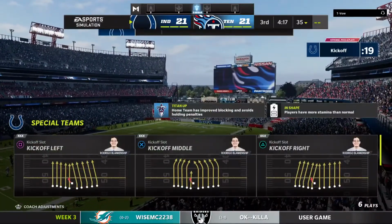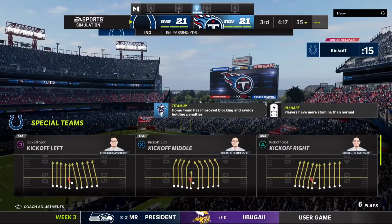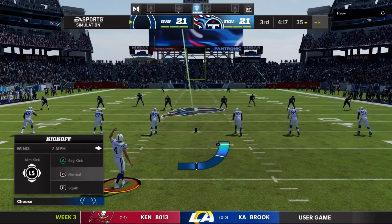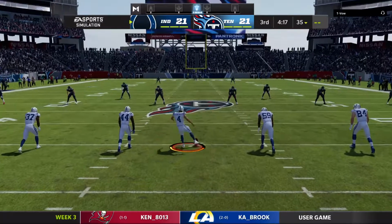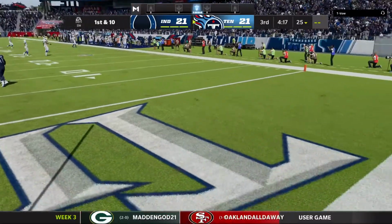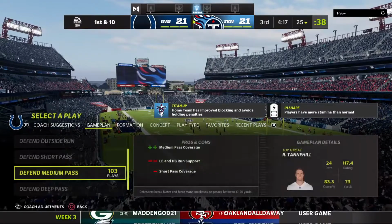How in-depth is that quick game part of the playbook? It's pretty in-depth because people want the ball out of the hands of the quarterback into the playmaker's hands downfield as fast as possible. There are a lot of plays, a lot of options involved with that. So a tie ball game here as the kick's away. And that one will bounce out of the back of the end zone, so we will start here at the 25.